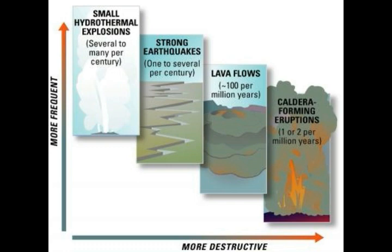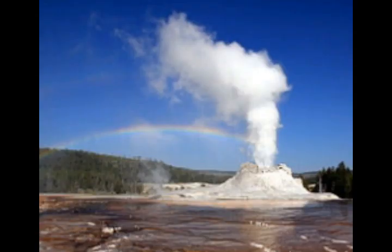A famous example is the 1989 explosion of Pork Chop Geyser in the Norris Geyser Basin. Did you know hot springs have injured and killed more people in Yellowstone than encounters with wildlife? Boardwalks and trails are there to protect visitors. And off-boardwalk hiking is very dangerous. Scalding water underlies most of the thin, breakable crust around the hot spots.